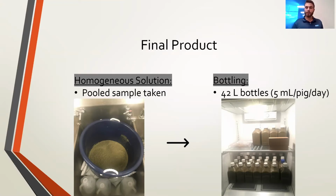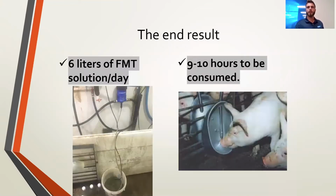This was then bottled into 42 individual liter bottles, 6 of which were given daily for 7 days, which led to 5 mils per pig per day getting this solution. And this was also the number that Dr. Niederwerder's study did. The end result led to 6 liters of the solution per day, and it took about 9 to 10 hours for this to be consumed. And this is about what would be expected for any water medicator solution to be consumed by pigs.